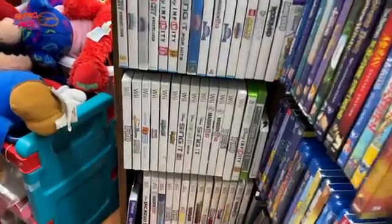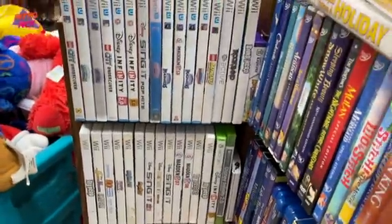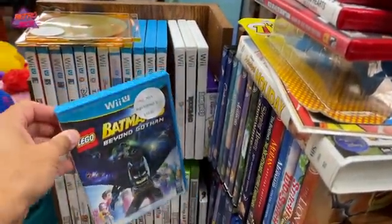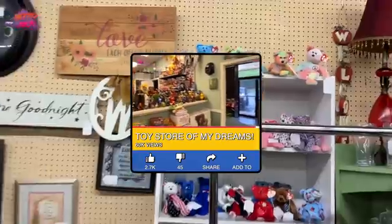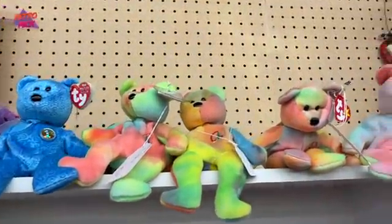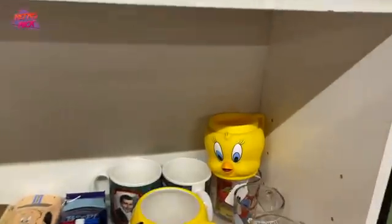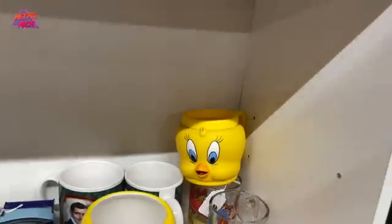All right, here are a bunch of games that I missed. Let's see how much Batman 3 is. 10. Get that cheaper at GameStop. Oh man. Look, just a bunch of Ty Beanie Babies. Wow, patriotic, man. There's the Tweety. There's the Tweety cup. I love those. I got those back in the day at KFC.